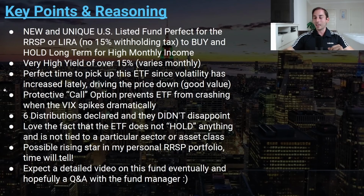So why is this a pick of the month? Well, this is a new and unique US listed fund, perfect for us Canadians for our RSP or LIRA account because there's no 15% withholding tax. So just buy and hold long term for very high monthly income. The yield is over 15%, so that's a big plus. It's a perfect time to pick up this ETF because it's downtrended a little bit. It's gone down lately because volatility increased, so it has good value.